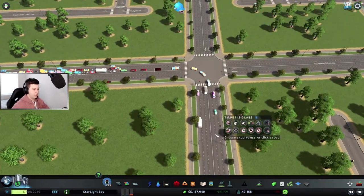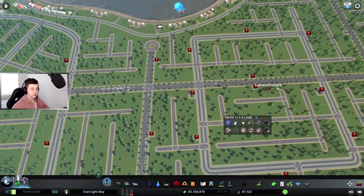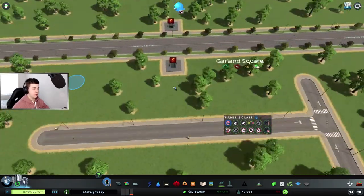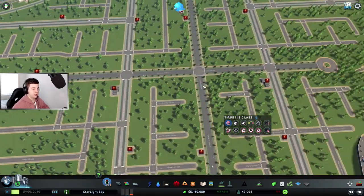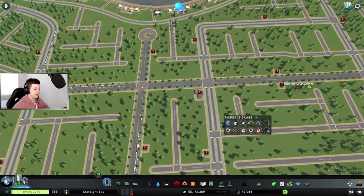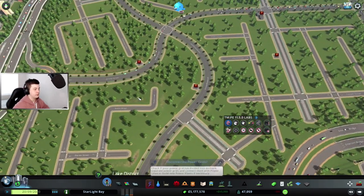I might also, because this area is not currently open for business just yet, just turn off all the traffic lights along this road here. Actually, a lot of them is over there, so I might just keep the traffic lights on around here, here, and here. Keep these traffic lights off, and keep these ones off, and keep these ones off.